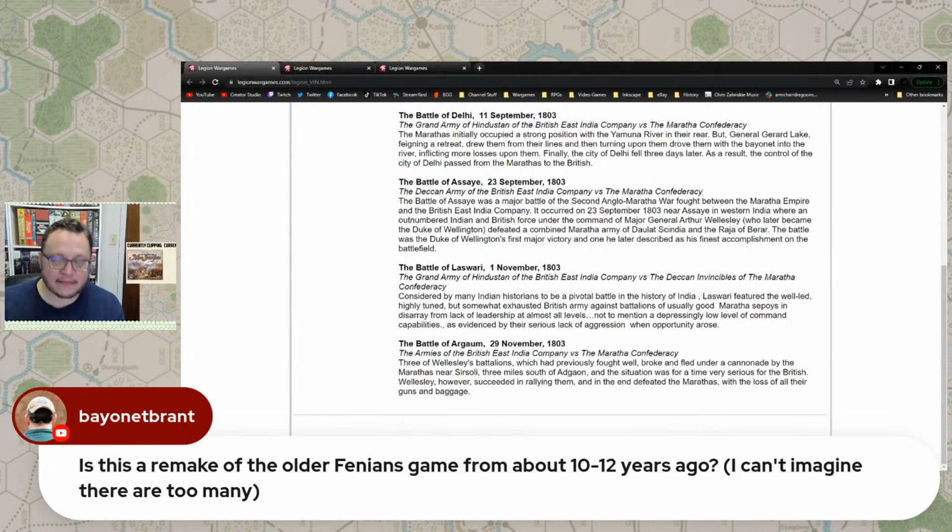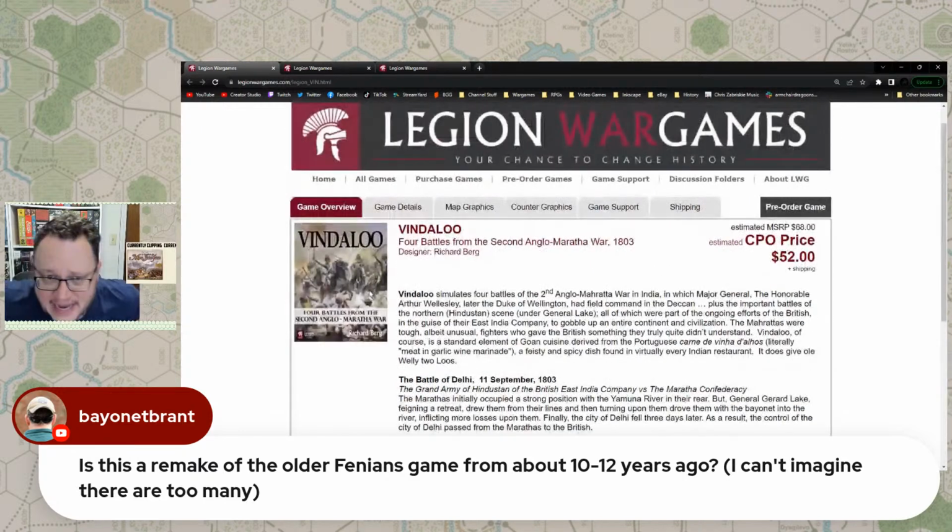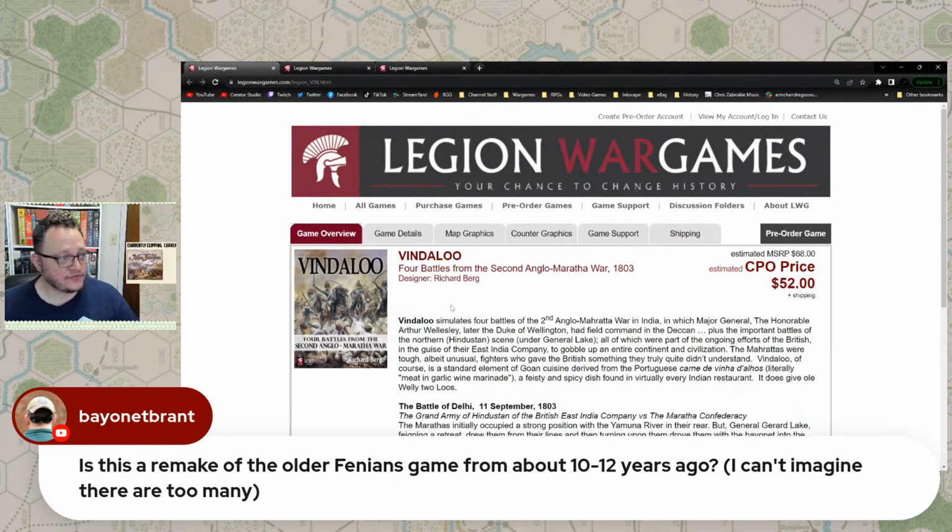There are games about the various rebellions in Canada. I can tell you that. There's the one from Compass, the Rebellion in Lower Canada. I forget what the exact title is. And that's actually a pretty interesting game design too. But if you're into 4 battles from the Anglo-Maratha, it says Maratha here and Maratha here. Don't know which is closer to what is presumably Hindi in the original.